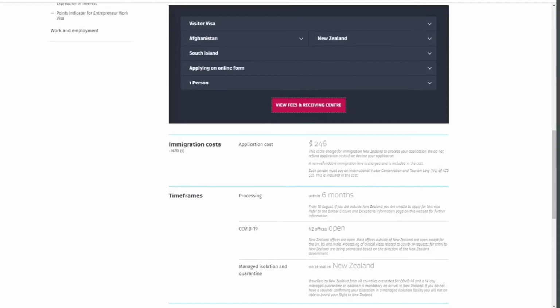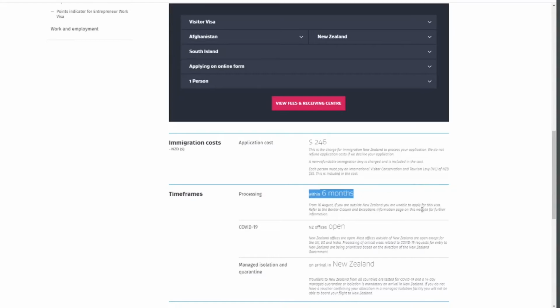and then it's for one person, and you find out how much it costs and how long it takes. So the Immigration New Zealand application fee is $246 for this. The processing time, they say within 6 months. This is a wild guess. They say 90% of applications are processed within this time, but we don't really believe it. It's a guideline. It's not always accurate. It's not a promise. Don't think of it as a promise.